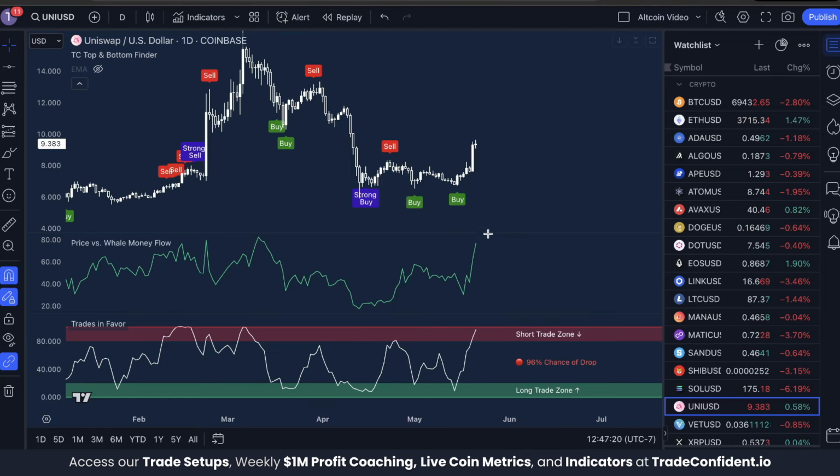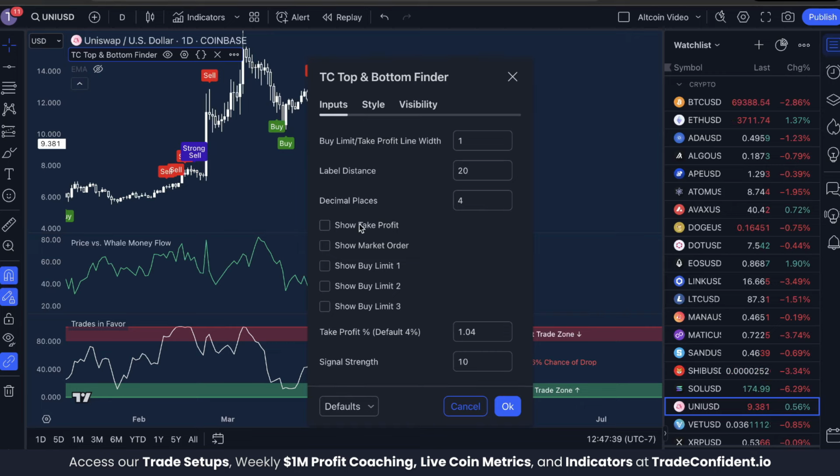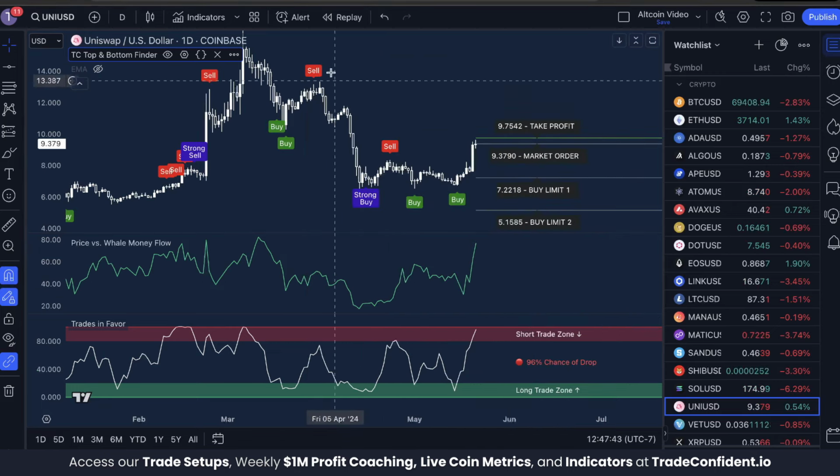Now, when looking to enter again, same deal. We want to see price versus whale money flow low. We want to see trades in favor low, and we want to see a buy signal. This could be the next potential trade opportunity. If you want to make these trades on your own, these indicators are going to crush it for you. The risk management is actually built into the TC top and bottom finder. You don't have to figure it out yourself. It's all there for you.